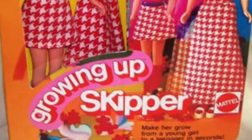Like, what? So the next doll we're going to be talking about is the Growing Up Skipper doll. And this doll is extremely concerning. Let me tell you guys why. Growing Up Skipper provided young girls with a doll that could grow breasts and get taller by simply twisting her arm, so that Skipper could grow right in front of your very eyes. This is not a good way to teach children how to grow up. You don't just twist your arm and then all of a sudden you grow.